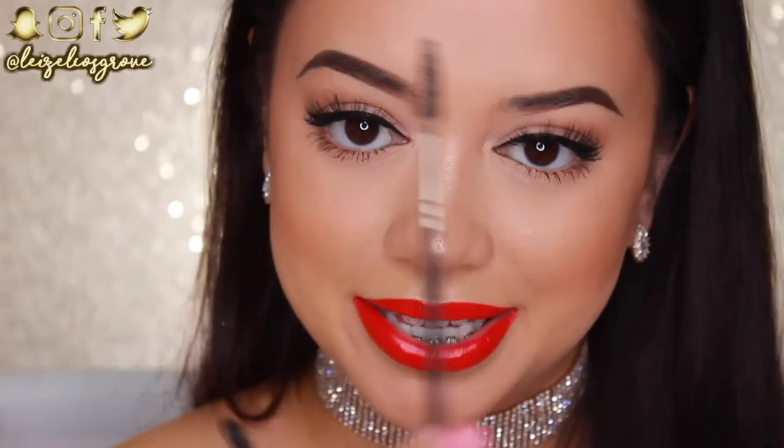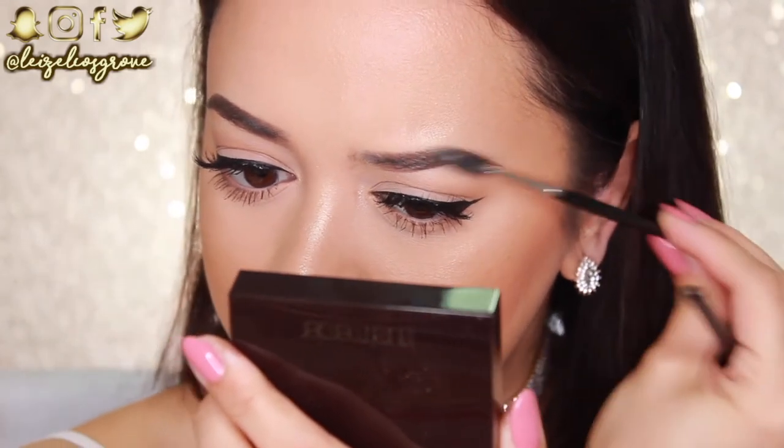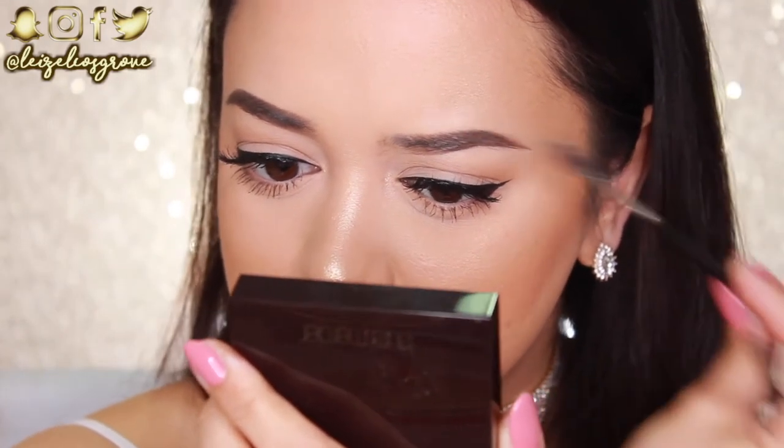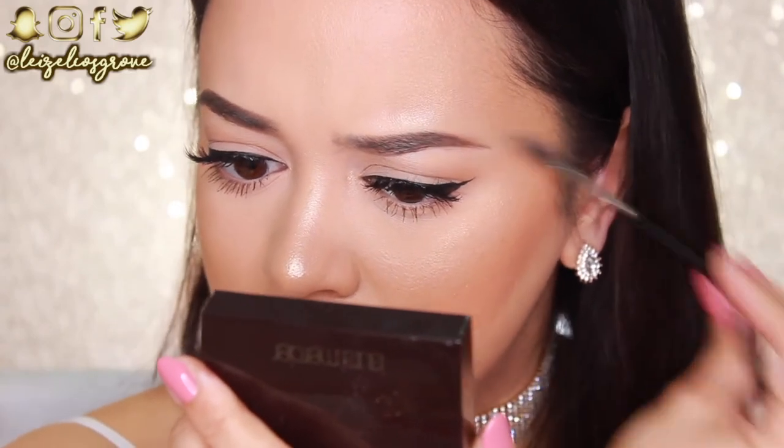It's at this point that I will take the spoolie and brush through, see what areas I've missed, and this also helps to spread the product and blend it in. So for the most part, the arch and tail and most of the body of my brow is done. So it is at this point that I will start to work on the front end of the brow.